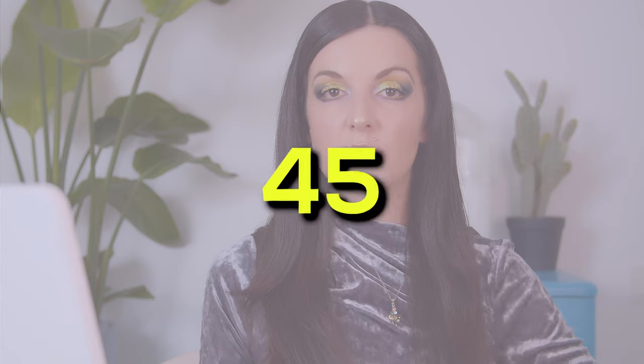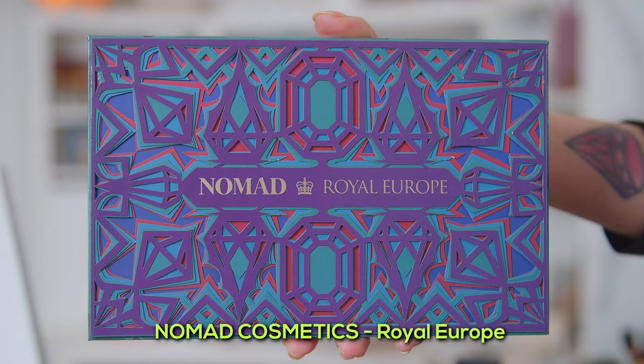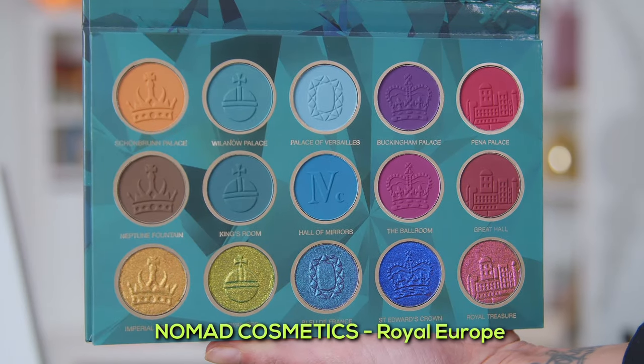So let's move on to number 5, and number 5 is gonna go to Nomad Cosmetics Royal Europe palette. This palette leans pretty, again, mid-toned to deep, and I felt like these three shades in particular all pulled the exact same color on my eye. They all pulled like hot pink on my eye. I had an issue in terms of the quality with this multi-chrome because all of these are like these jewel-toned multi-chromes here. And this purple was so patchy on my eyelids. It did not want to work.